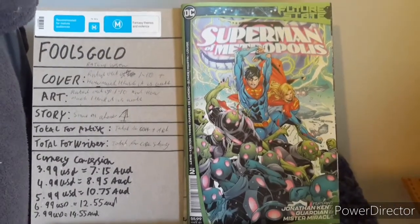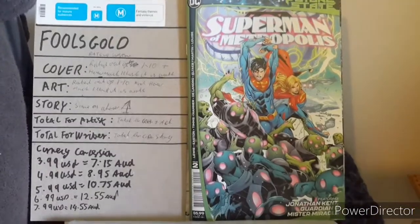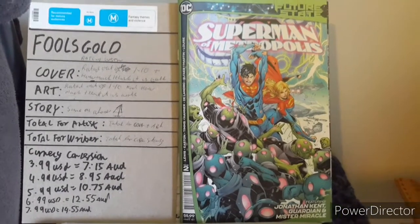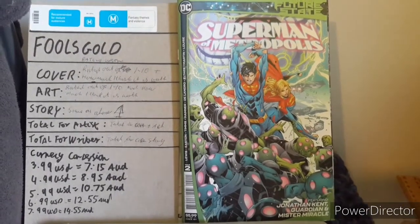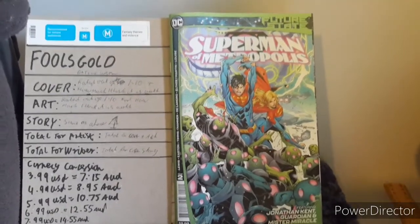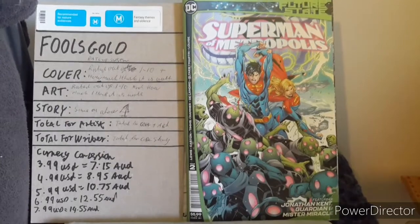I think it really would have improved. I think the variant cover for this was actually more of a better choice, and I think they should have used the variant cover as the main cover, not this cover, because if they had used the variant as the main cover, I would have given this cover rating a little bit higher.